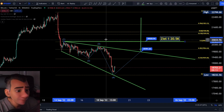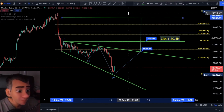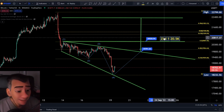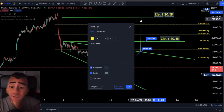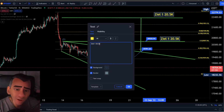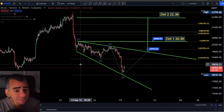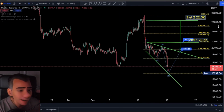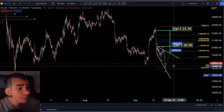We don't know exactly where we can break out, but this is really possible to see 19,700, 19,800, and after this, target number 2 would be a price about 22,300. Okay, so we have 2 targets. The correct target is possible to read if we are breaking out over the wedge, and this point is important for making the target number 2. For the moment, let me tell it, the target number 2 is 22,300, target number 1 is 20,500. So we can trade this really nice bullish pattern, guys.